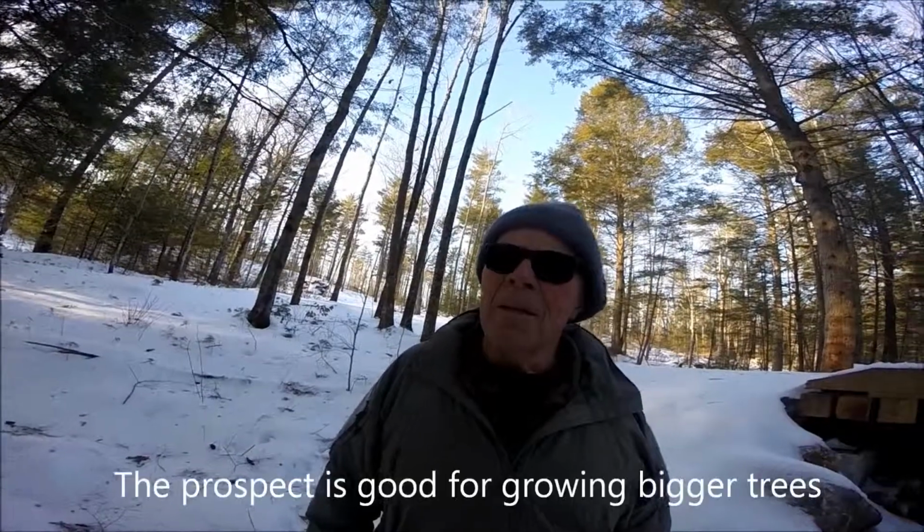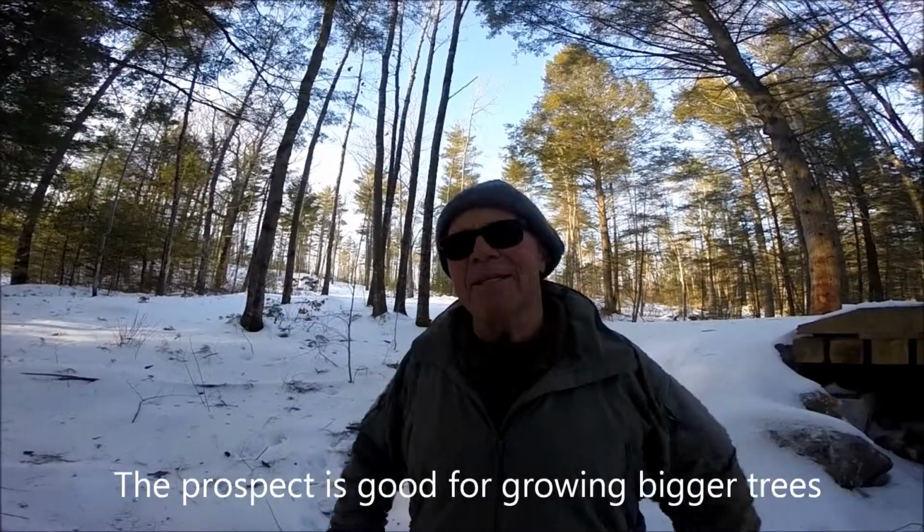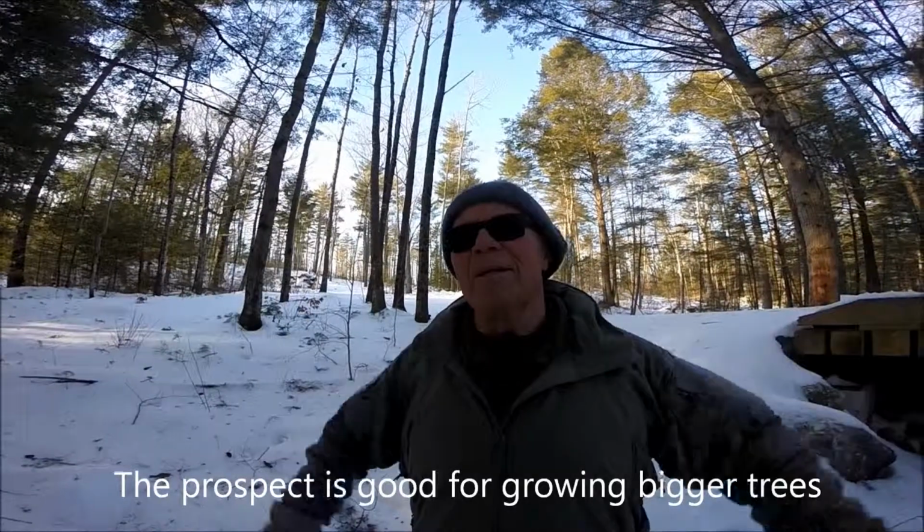What do you think it's going to look like here in 15 years? Based on what I saw happen over at Great East, it's going to be much more dense. These big trees are going to be bigger and hopefully worth more money as logs. What we don't know is what's going to happen to markets.